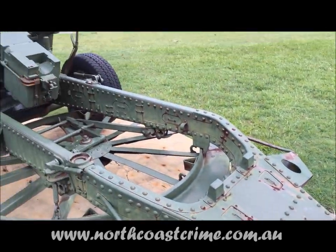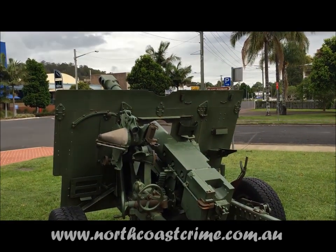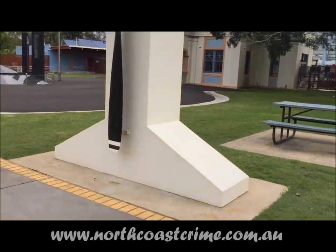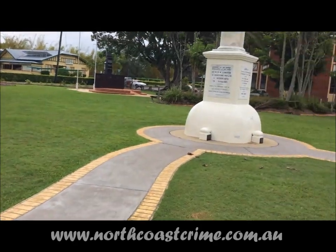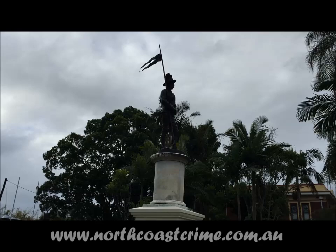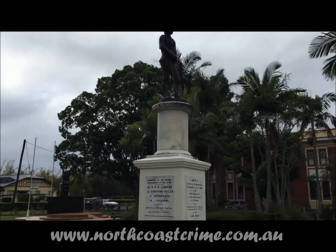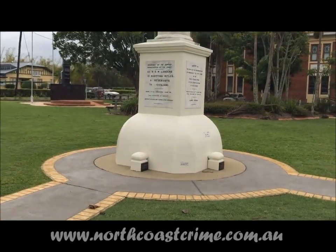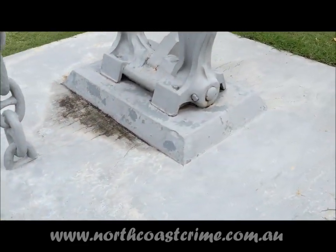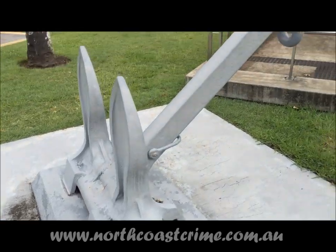What happened, we got at Lismore City Council. Did I say $300,000 for that? These guys could do with a little bit of care, but they're alright. Even Lismore's old anchor, not looking very seaworthy. Could do with a bit of love. $300,000.